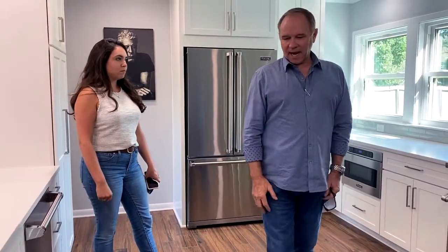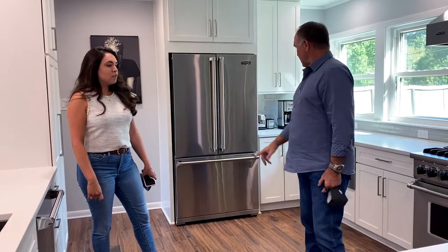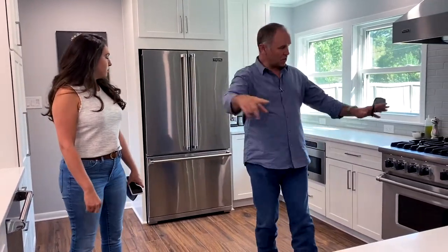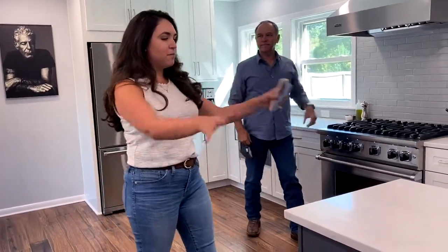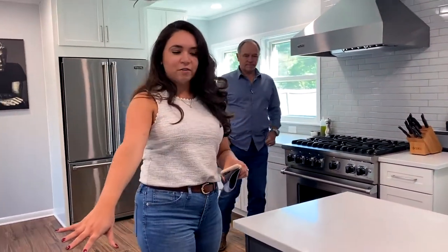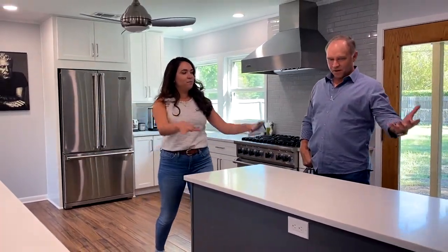Access, and of course you can have two or three people working at the same time, because you have plenty of counters, plenty of cooking space, drop-offs. It kind of created an entertainment zone, because here's the wine fridge, and then you've got this entertaining area out of the kitchen, but part of it, a different zone.